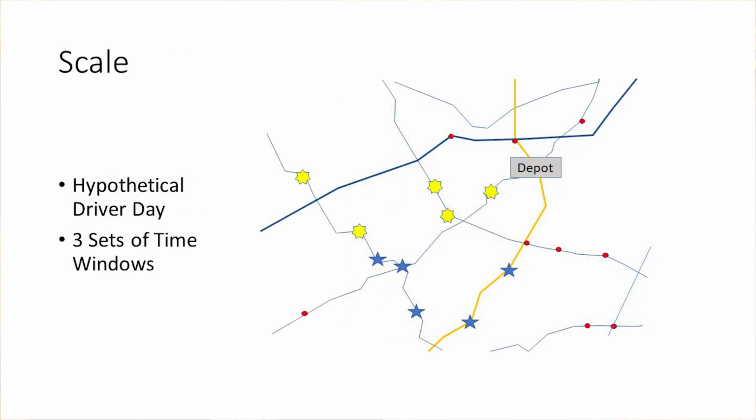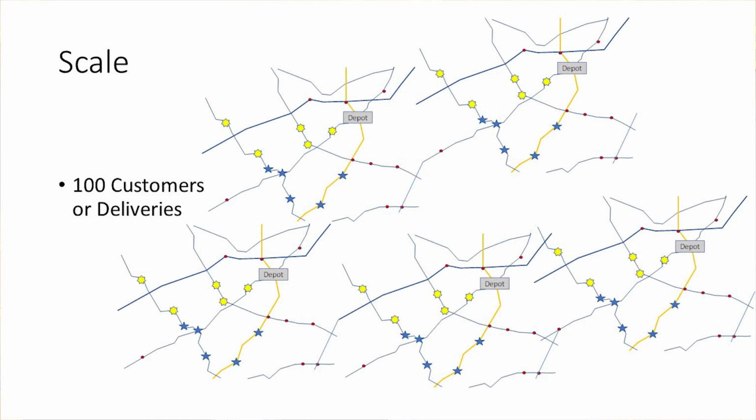To hammer home the picture of the scale, consider a hypothetical milk run truck of deliveries for an individual truck driver. The driver would need to hit potentially multiple sets of time windows and then return to the depot. Now imagine 100 deliveries, possibly spanning multiple depots. Now we're talking 12 hours to solve to optimality typically, and sometimes more than 20.